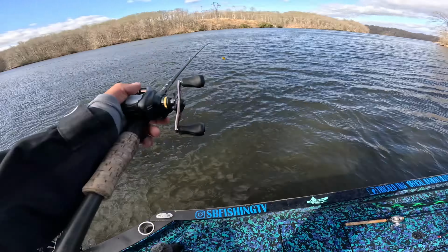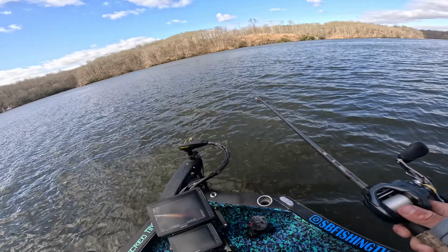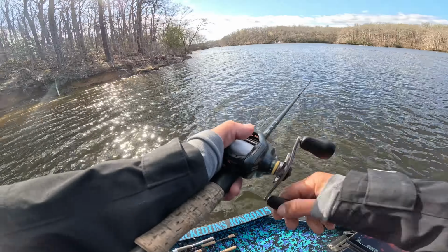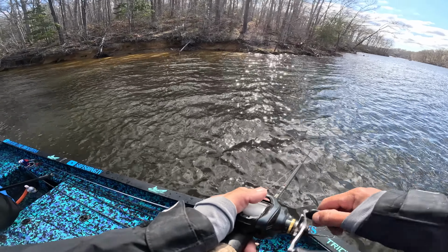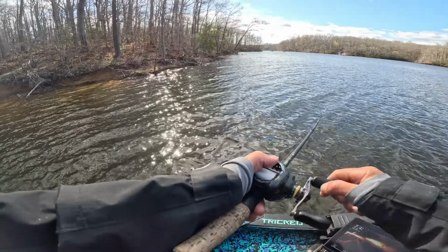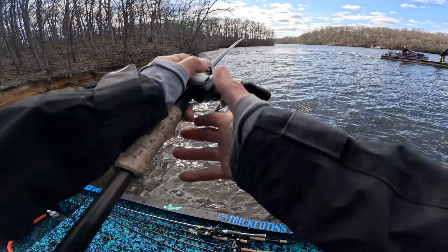Man, dude, square bill is bumping them today. I bet that's bigger than mine. Either one or four, whichever one it was. Did he hit it and just completely slack-line you? Yeah, I couldn't tell if I had. That was wild. That was the first cull. It should be fun.